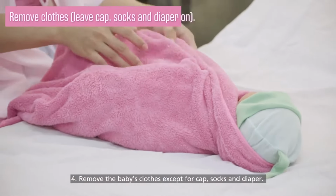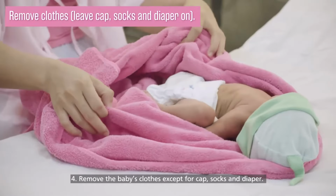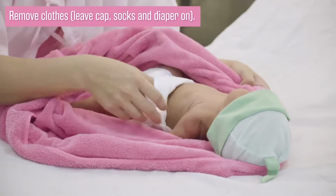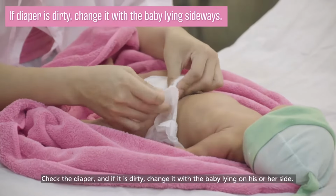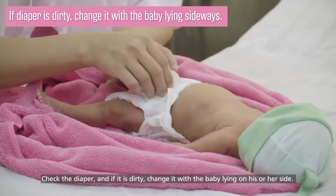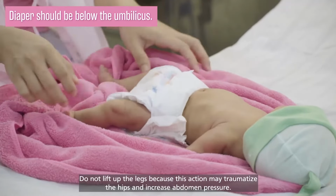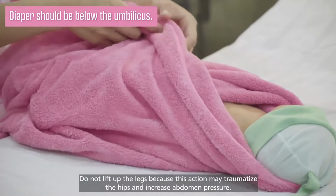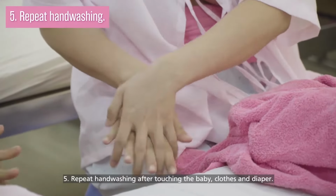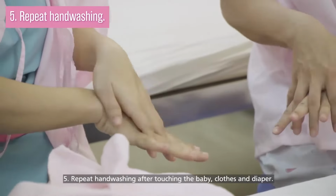4. Remove the baby's clothes except for cap, socks, and diaper. Check the diaper and, if it is dirty, change it with the baby lying on his or her side. Do not lift the legs because this action may traumatize the hips and increase abdomen pressure. 5. Repeat hand washing after touching the baby, clothes, and diaper.